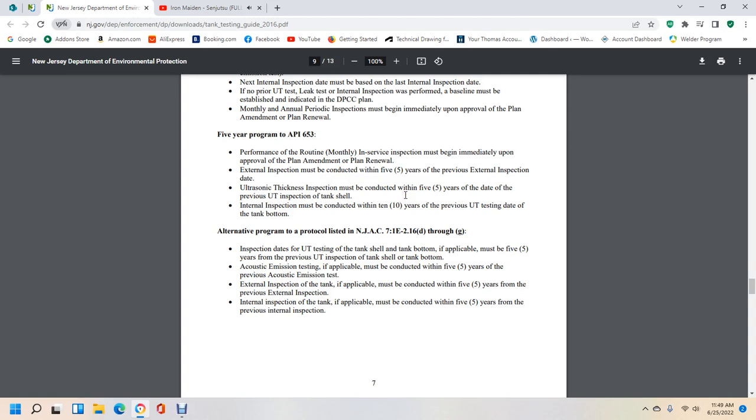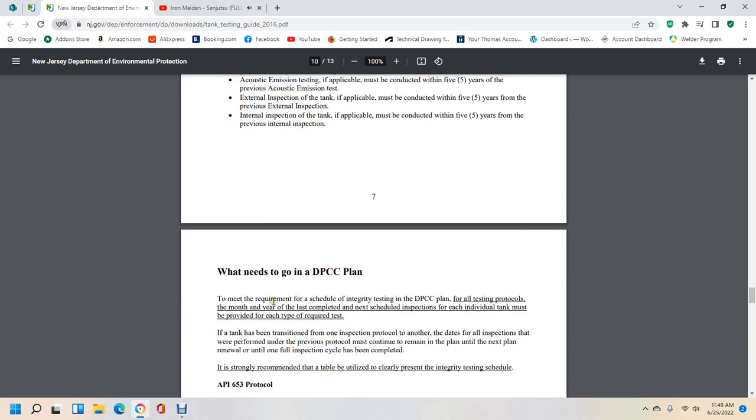Acoustic emission testing, if applicable, must be conducted within 5 years of the previous acoustic emission testing. External inspection, if applicable, must be conducted within 5 years after the previous external inspection. Internal inspection, if applicable, must be conducted within 5 years from the previous internal inspection.